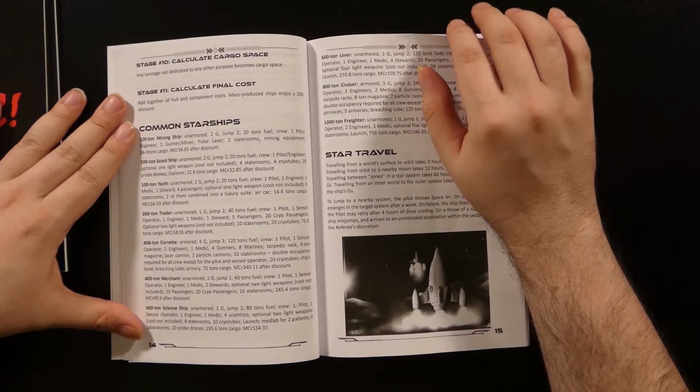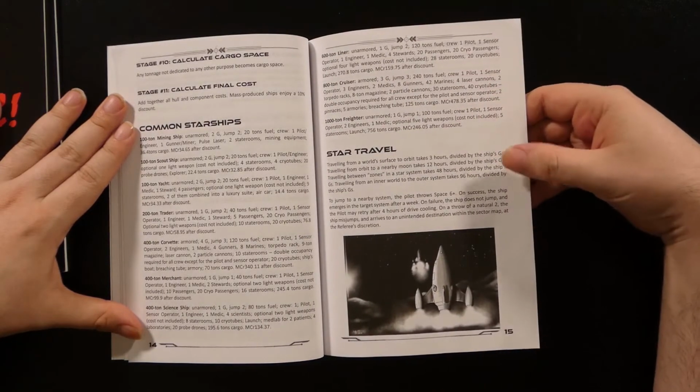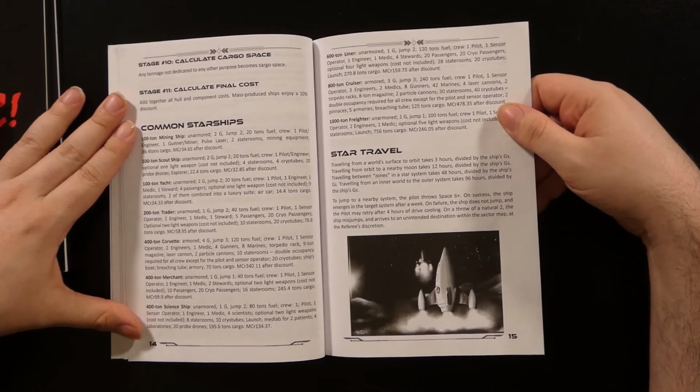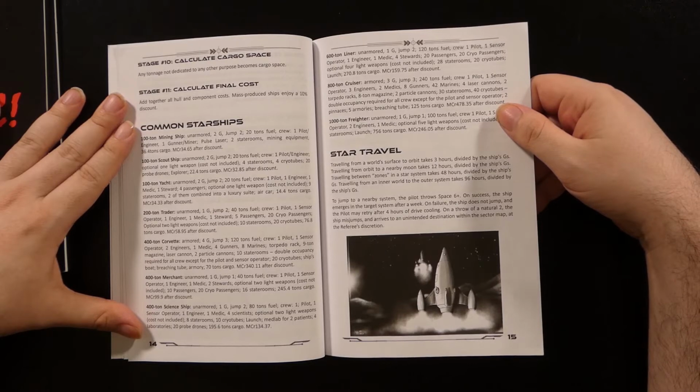You've got rules for star travel, and they're very, very abstracted. You basically have a set number of hours taken to travel within a system, and a set number of days, or actually I think it's just a flat week of travel between star systems.